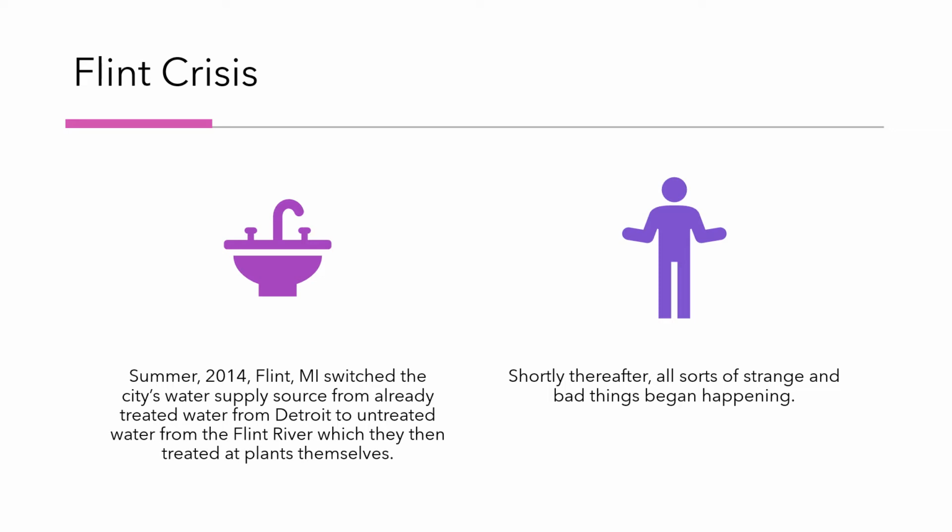But what Flint started doing as a stopgap measure, because they were going to switch to a different supplier for a long-term solution, but that different supplier wasn't quite ready to go online yet. And so Flint kind of got themselves in a little bit of a pickle, and they said, oh, okay, well, if we're not buying from Detroit anymore, we can just take water directly from the Flint River, treat it ourselves, and throw it into our municipal water supply.